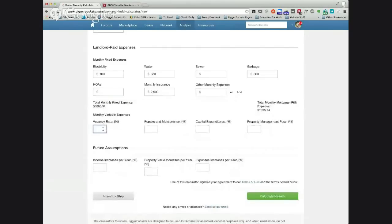And then finally, let's get to the variable expenses. Vacancy rate, it's hard to say. In my area, I'd say 5% is probably pretty typical. I might want to say 10% because I'm not going to manage this. My property manager would, and she's not as good as me. So, let's put 10% down. Repairs and maintenance, that's tough, right? How much are we going to pay for that? Let's say 10% for that as well.